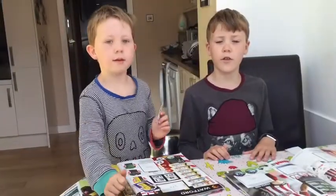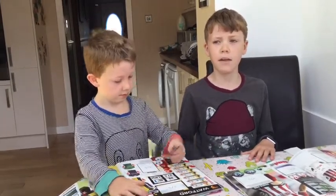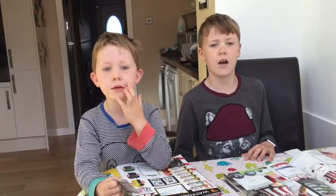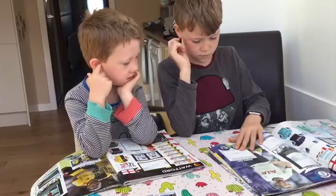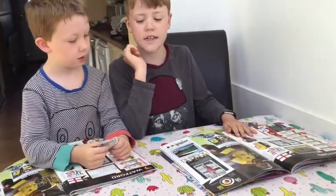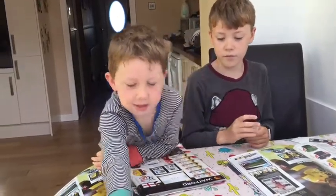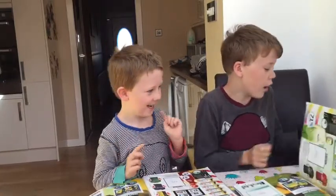I already got the Watford t-shirt, so that means if I don't have it, it must go in my pile. But if I do have it, then we have to give it to somebody else. I have the Watford t-shirt, so that means we have to give it to somebody else. And I get a different card. Ooh la la.